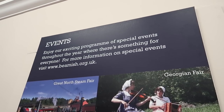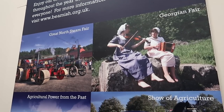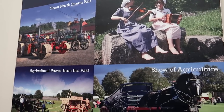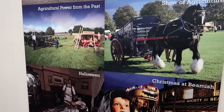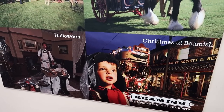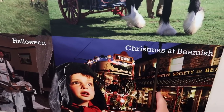Back at the top then of the village now. And yeah, it's worth pointing out they do a variety of different events here at Beamish. As you can see, you've got the Great North Steam Fair, the Georgian Fair, Agricultural Power from the Past, the Show of Agriculture, and down here they do Halloween and also Christmas as well. And yeah, it's a good thing when you get an annual pass, you come back and enjoy the events. I'd be interested to see Christmas.